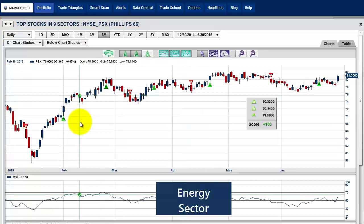This is the energy sector, and we're looking at Phillips 66. The symbol is PSX, and you can see, boom, new high. It's on its way right from the support area of 50. This is a buy right now, in our opinion.